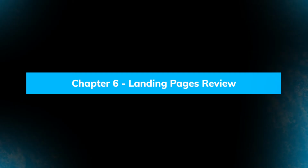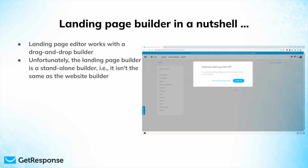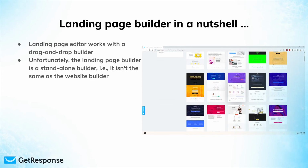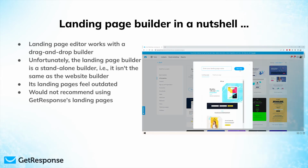Chapter 6. GetResponse's landing pages review. In a nutshell, the landing page editor works with a drag and drop builder. Secondly, unfortunately, the landing page builder is a standalone builder. In other words, it is not the same builder as the website builder. Third, its landing pages feel outdated. And lastly, number 4, I would not recommend using GetResponse's landing pages builder.